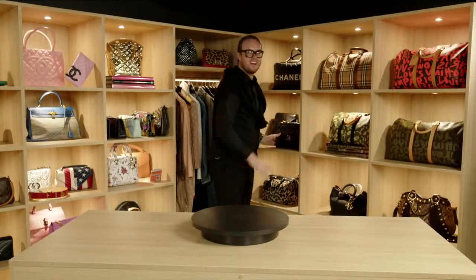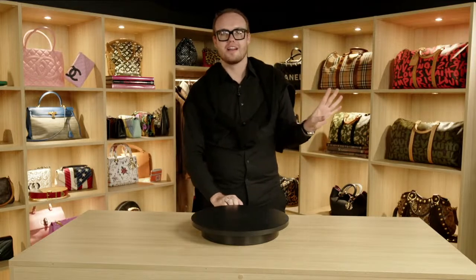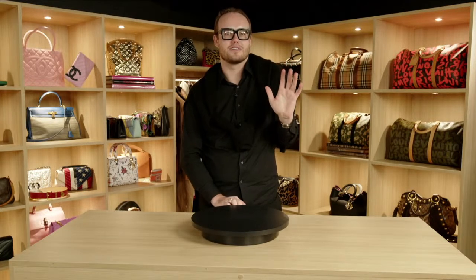Okay, let's move on to our next item. Next, I have a fun little pink tote because I don't know why, Dallas just makes me think pink. Like I think very Barbie for Dallas.